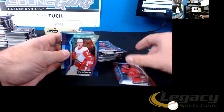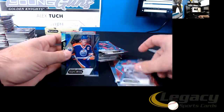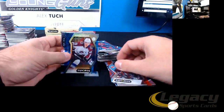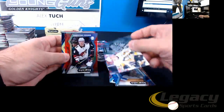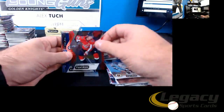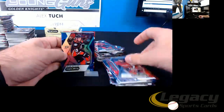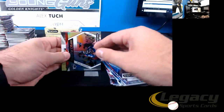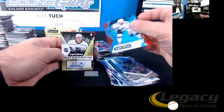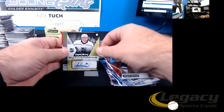Lucas Walmark, Evgeny Shreshkinov, Mario Lemieux, Carey Price, Wayne Gretzky, Jean Beliveau, Martin Brodeur, Samuel Girard, Sidney Crosby, Christian Fischer, Carey Price, Ray Bourque, Nicholas Backstrom, Patrick Laine, Philip Seidel, Madison Bowie, Ryan Getzlaff, Peter Forsberg, Kucherov, and an autograph of LA Kings, Adrian Kempe. It's a nice rookie autograph.